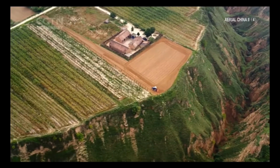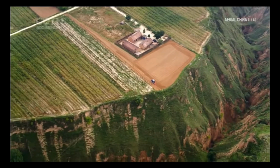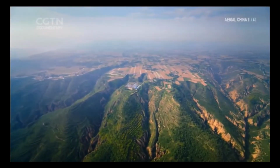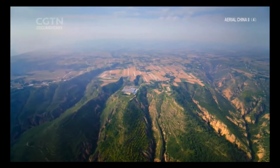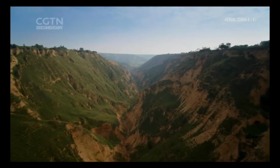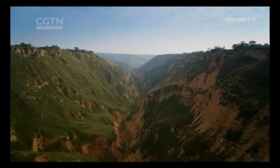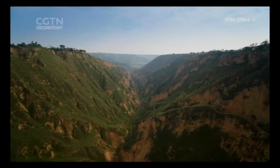August to October, rainy season on the Dongju Loess tableland. Made of soft and yielding loess, it doesn't take long for the rain to carve out deep gullies. With its steep slopes, for the farmers here, life is a constant battle to preserve water and prevent soil erosion.